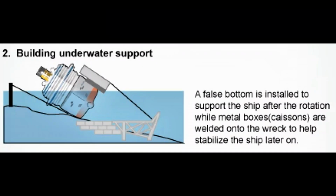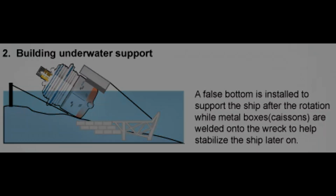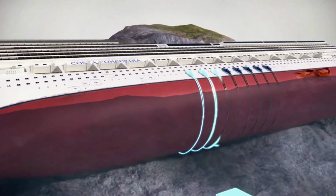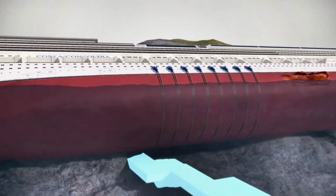In the next phase, engineers turned their attention to one of the most innovative aspects of the salvage operation, constructing a stable underwater platform, or false bottom, to support the Costa Concordia during the parbuckling process.